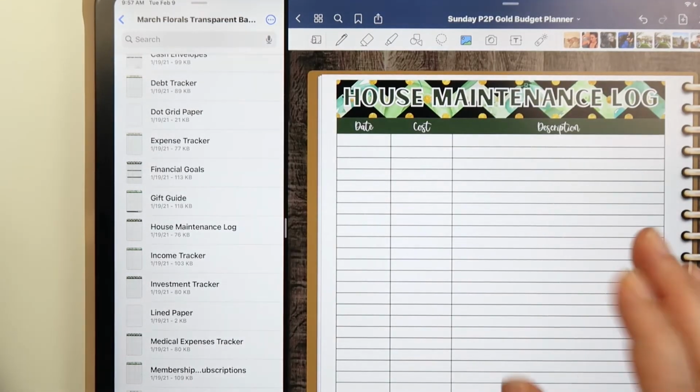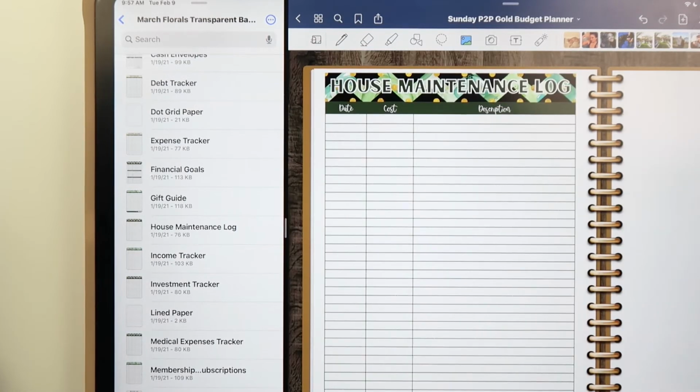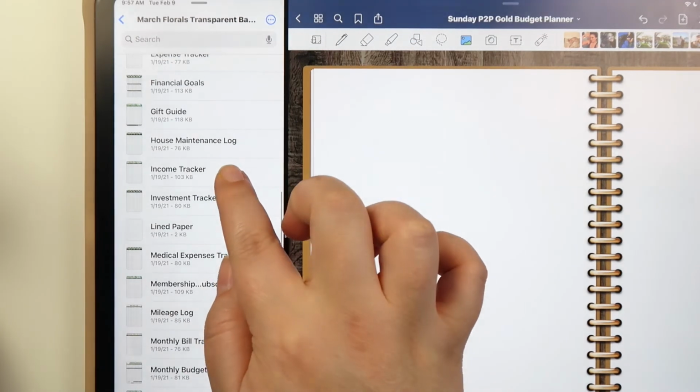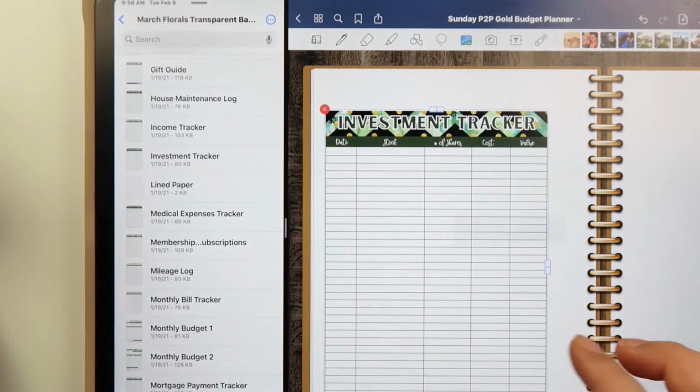So for example, we got drawers installed into some of our cabinets, and this is good too. You can keep track of this, and if one day you sell your house and you want to see, okay, how much did I put into my house? What kind of upgrades did I do? You can provide this to your realtor. So that's really nice.